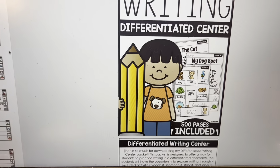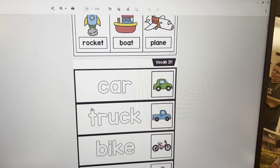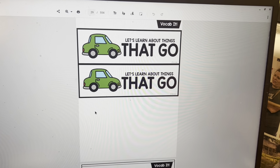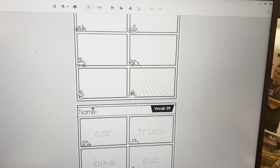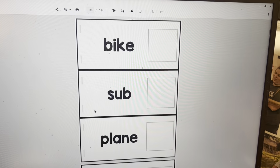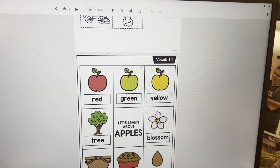Okay, so first it goes into like your vocabulary cards. So you have a ton of different vocabulary cards and lots of different options. And then they can have their own set of vocabulary cards. They can make their books of the vocabulary cards. Like, there's all kinds of stuff to go with it, and then that's your next section.